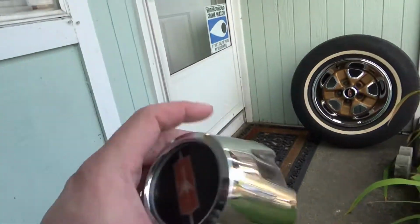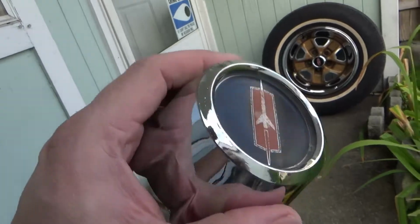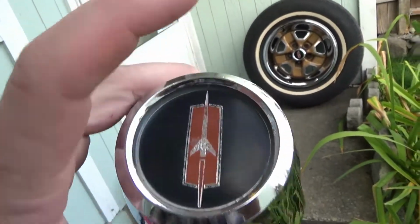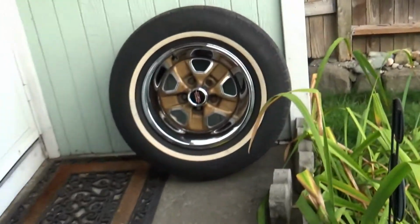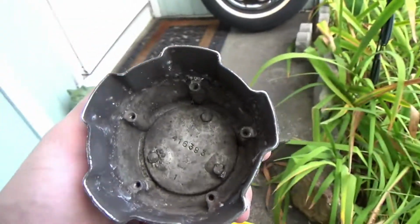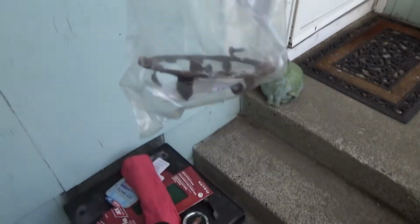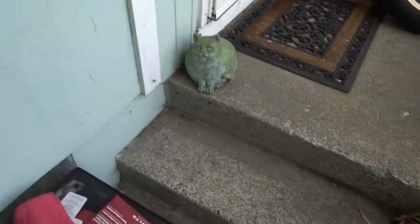There's one center cap. I polished her up. That one's a little pitted. I've got the replacement, as you can see. I've got the replacements on those. Also got them on those in there, but this is the one that the little retainer ring on the back was busted on. Got her in there. One of the tabs was broken off.